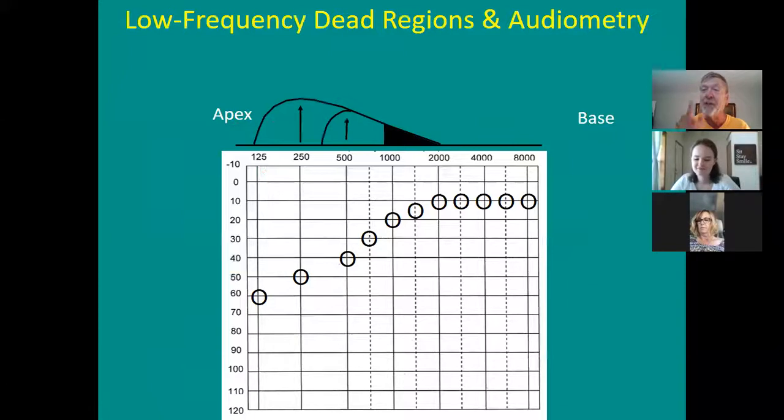So, when you look at a reverse loss, here's a reverse rising loss. If you did a good case history, you will have ruled out Meniere's. Okay, this is not Meniere's. Let's say the person's not complaining of any dizziness, has had this all his life. It could very well be that these low frequencies here are dead. It could very well be that actually these O's for the right ear should be at the bottom.